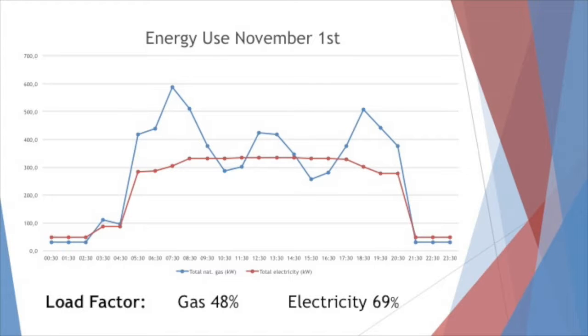On November 1st, at the beginning of winter, we can see peaks in gas use in the morning, afternoon and evening. This gives it a load factor of 48%. Electricity use is quite constant from around 4:30 am until around 9 pm, giving a load factor of 69%. As mentioned, we would like to give the building a smoother demand profile with a more constant delivery of energy, which will not only reduce the overall energy demand, but make it easier for suppliers.